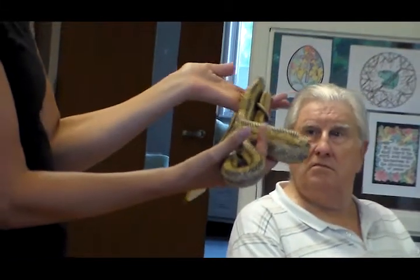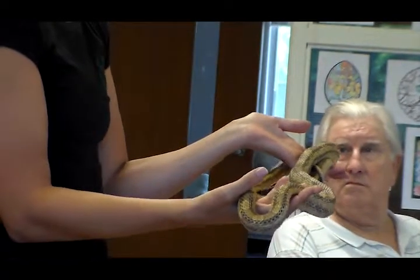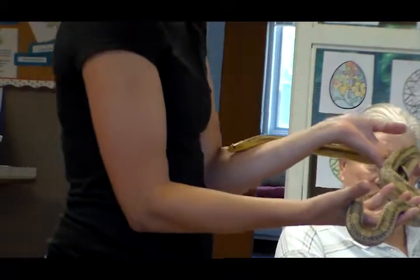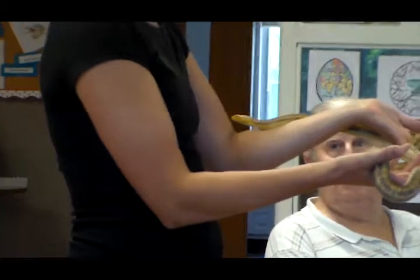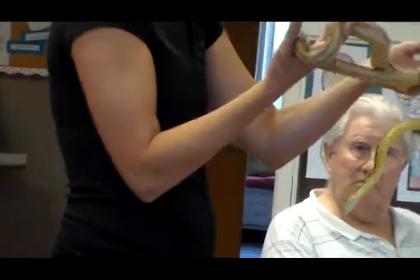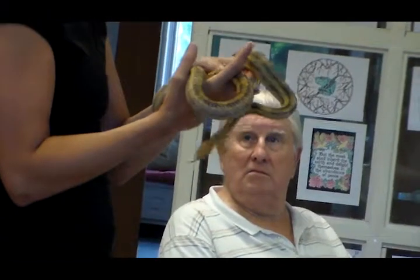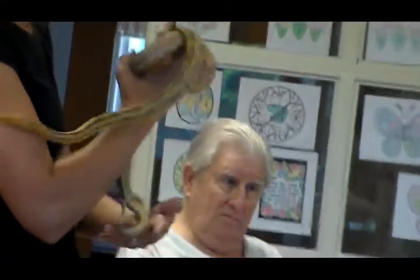And you don't see them that big as often anymore because people, I think, tend to kill them before they get that size, unfortunately. Because a rat snake is actually a really good snake to have around because they eat mice and rats. And I'm sure you guys, I don't need to explain to you that rats and mice can cause problems for humans.